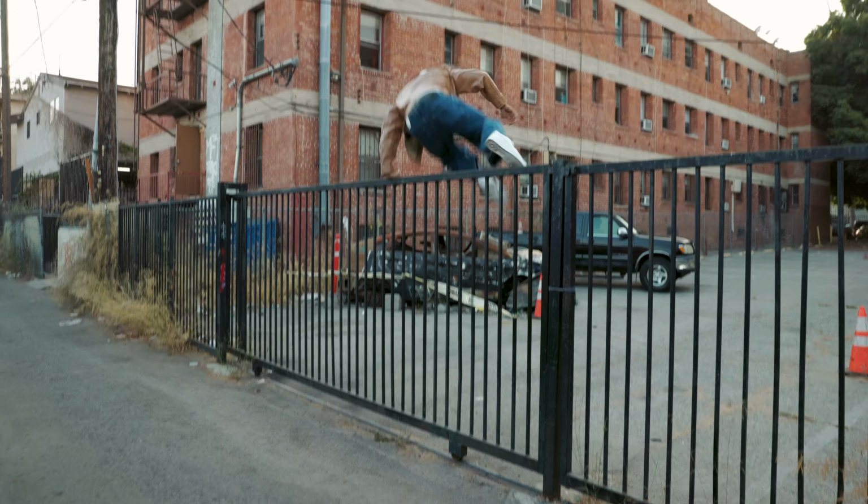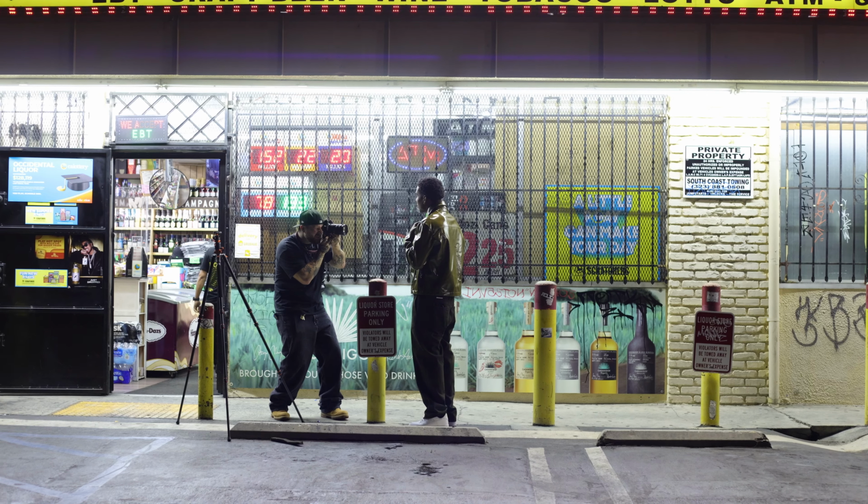But I still loved some of these photos. We ended up hopping a fence and checking out this abandoned car. We ended up finding this liquor store and got some really cool photos outside of there. So with that being said, let's hop right into the video and hope you guys enjoy this one. It is a sick photo walk just around Koreatown here in LA. And we're just taking some sick photos.